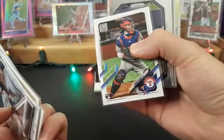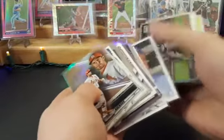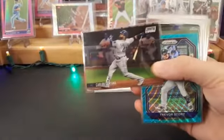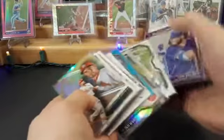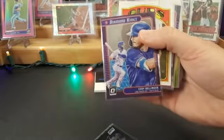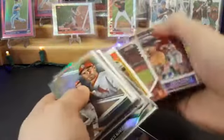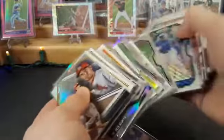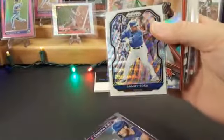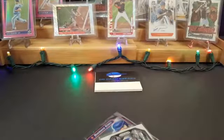1, 2, 3, 4, 5. Jonah Heim rookie card from flagship. 6, 7, 8, 9, 10, 11, 12, 13, 14, 15, 16. From Stadium Club Chrome, Carlos Santana. 17, 18, 19, 20, 21. Cody Bellinger, Diamond Kings, from this year's Optic. 22 through 34. White Wave Prizm, Sammy Sosa from this year's Prizm Baseball. I'll add all 4 of those to your pile.